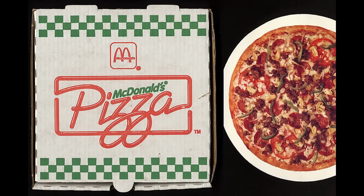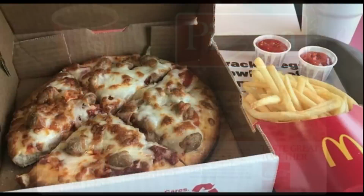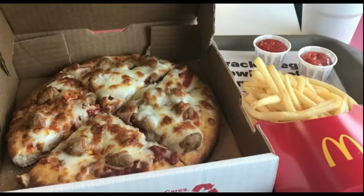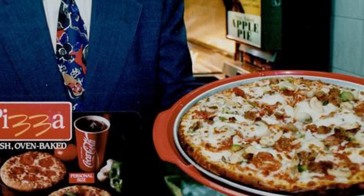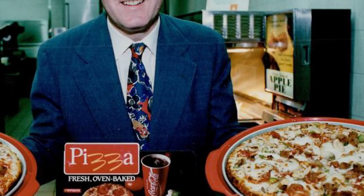McDonald's also tried to make more dough by selling pizza. They released the McPizza in the 1980s, and originally it was a family-sized pizza, but it was later scaled down to personal size. The pizza took 11 minutes to prepare, which was too long for their fast food service. By 2000, McDonald's removed the McPizza from the menu.